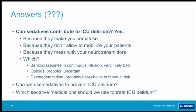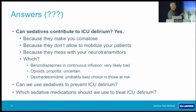And I'm almost done. So my conclusions are, of the 3 questions, and I don't know whether I put 3 question marks, so I'm maybe confusing you more than helping you: can sedatives contribute to ICU delirium? I think they can. They make you comatose, and being comatose for a longer time makes you delirious. They don't allow you to mobilize, and that's maybe the most important thing. They mess with your neurotransmitters, although we're not quite certain how that exactly works. Benzodiazepines are very likely to be bad, especially in continuous infusion.